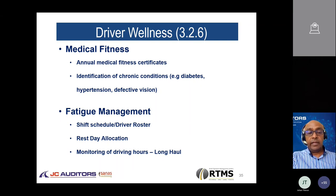So here the RTMS standard requires a defined shift schedule that clearly indicates when the drivers have their rest days allocated. And then specifically for long distance driving, the system that one has in place should ensure that long distance drivers are monitored for continuous driving hours. If, for example, one is driving Durban to Cape Town, there should be safe resting stops indicated and a journey plan where the drivers understand exactly where they should stop and for how long. So the journey is planned and structured and not left to the discretion of the driver, who may be inclined to push himself longer than he can probably tolerate.